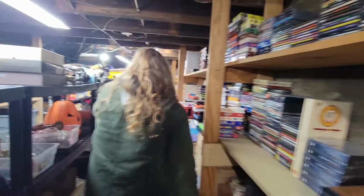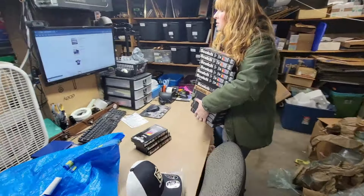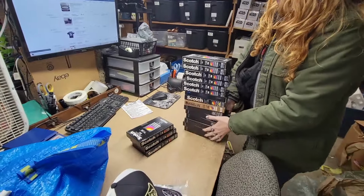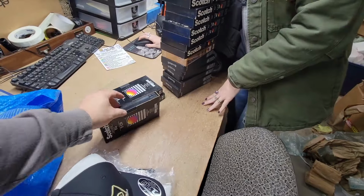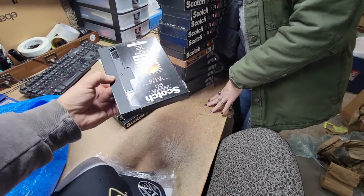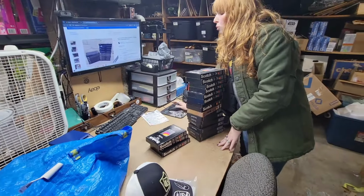Okay. And they are blank VCR tapes. I don't think they're blank. I think there's actually stuff recorded on those. And they sold for how much? $42.70 plus shipping. So, like, don't sleep on these. I don't know if there's anything recorded on them or not, but they sold for a good price.